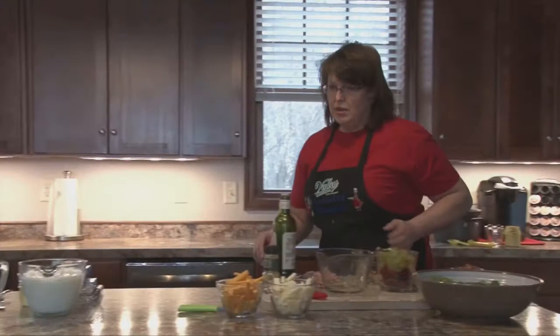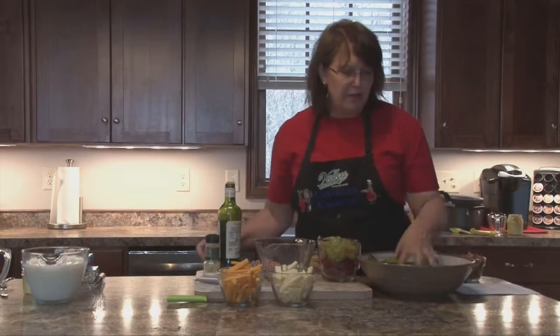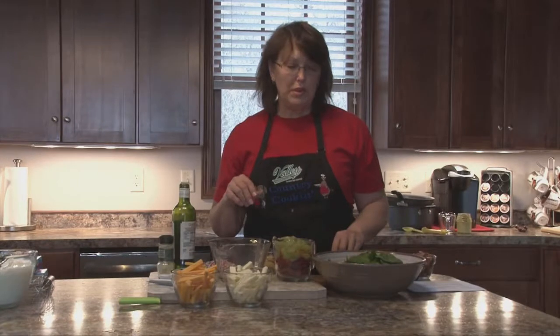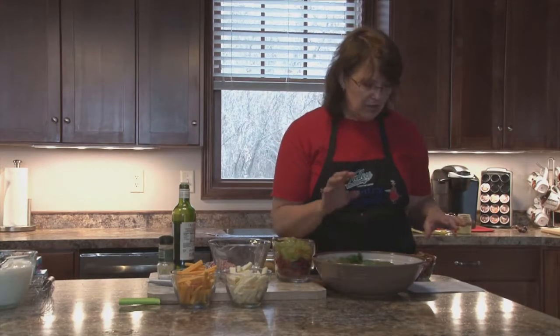So we'll get going on the salad. I have a bag of spinach that I have stemmed. Remember, I always tell you, make sure you stem your spinach because someone could choke and it just doesn't look very nice. So we've got the spinach that we've stemmed.